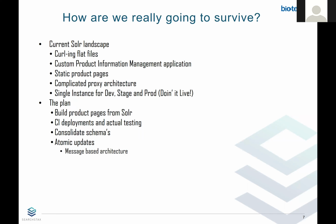And we also realized that we were in too much of a cowboy coding state, so doing everything live is not always good. So we realized that we need a continuous integration and development process and actual testing. That way, if somebody creates a dummy product to test with in our monolith application, it doesn't get synced out and displayed on the website. So that was a nice little hiccup that we had back then.